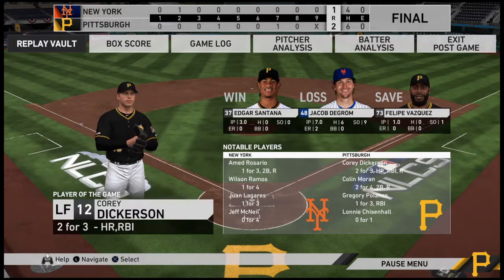Here now is our final line score tonight. For the victorious Pirates, 2 runs, 6 hits, no errors. They left 3 men on base. Time of the ball game, 2 hours and 41 minutes.